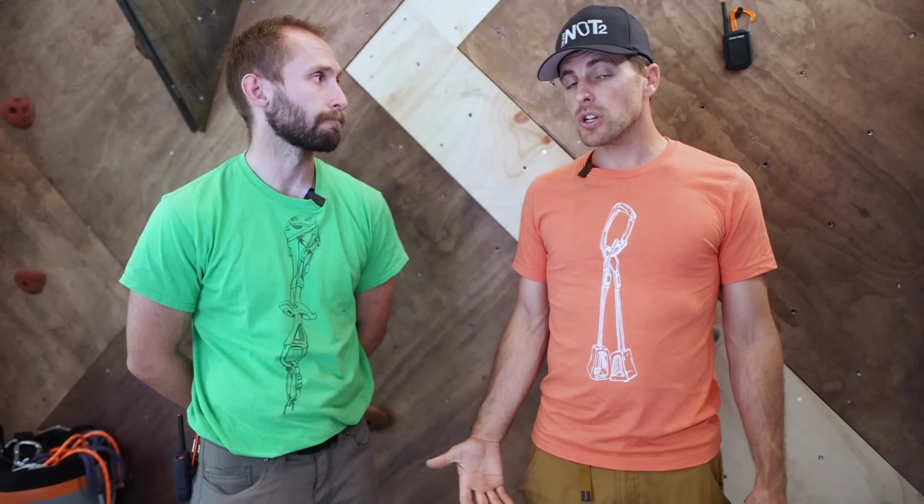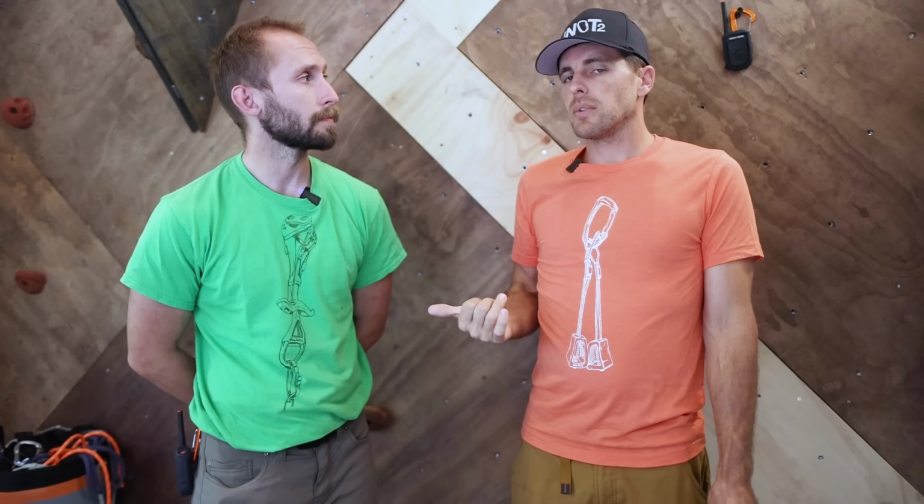Light is as important as water and food. Unless you're just really, really fast and climbing in the middle of summer solstice, you're gonna have your headlamp. We had somebody's headlamp die on a lead once, and it took him, I think, 4, 5, 6 hours to lead this thing. Because he was doing it literally blind.